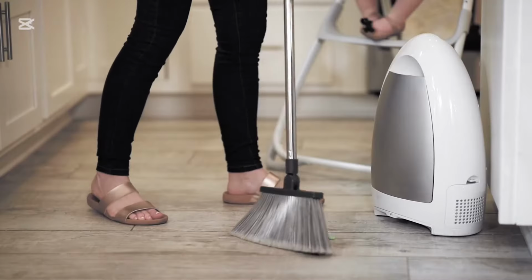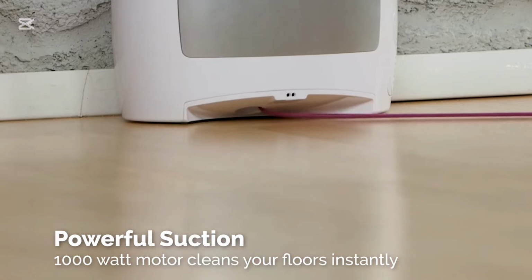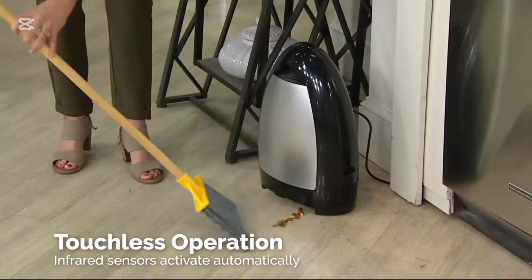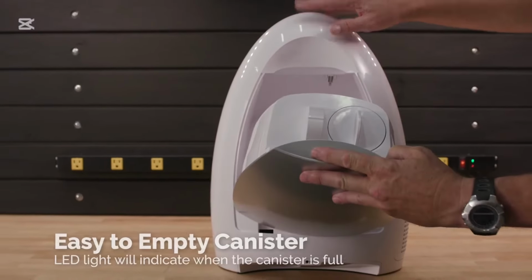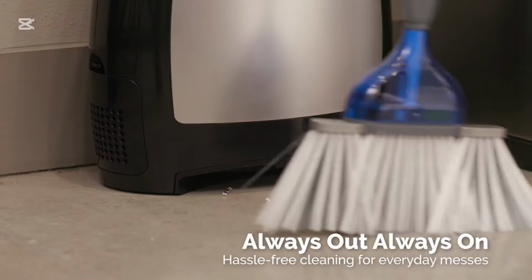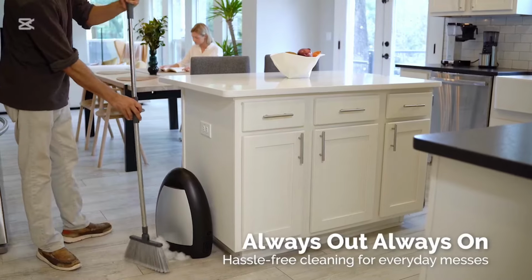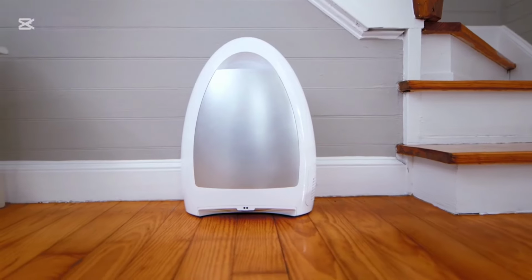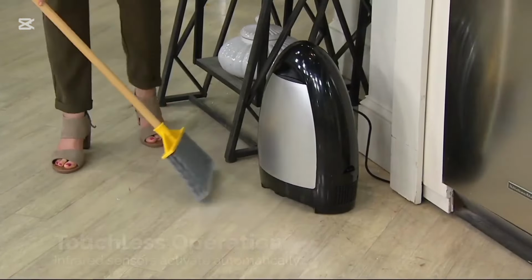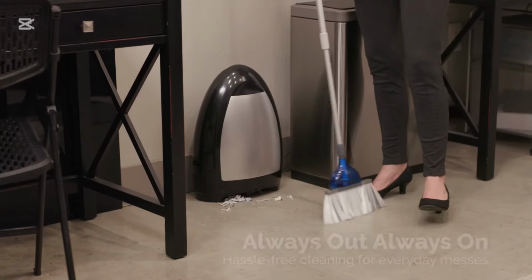This automatic vacuum dustpan is the perfect solution for a cleaner, more convenient home. Designed for effortless dirt and debris removal, this powerful 1000-watt vacuum instantly sucks up dust, pet hair, and crumbs with just a wave of a hand or broom. The infrared sensors detect messes, activating the vacuum automatically for a hands-free cleaning experience. This sleek and compact device fits seamlessly in kitchens, salons, and living spaces, eliminating the need for bending down with a traditional dustpan. Its high-efficiency dual filtration system ensures cleaner air by capturing fine dust particles, making it ideal for allergy sufferers. With a bagless canister and easy disposal, maintaining a spotless home has never been easier.